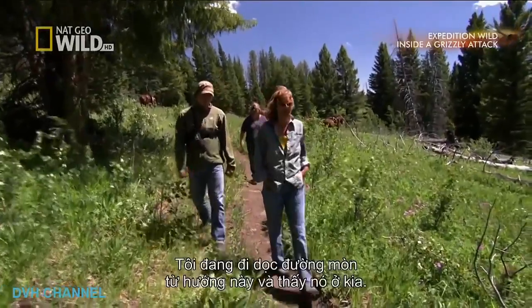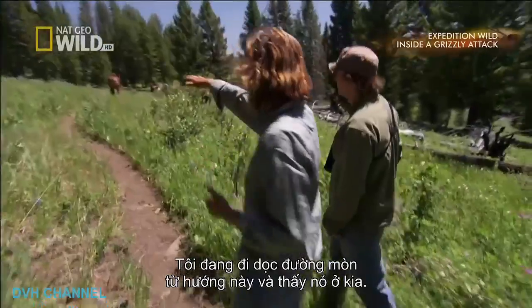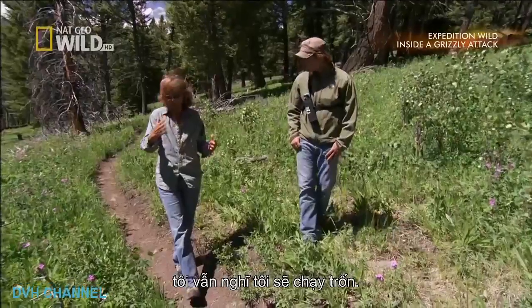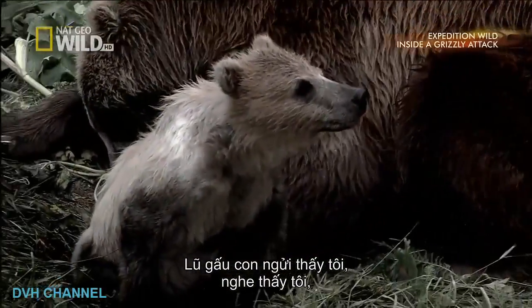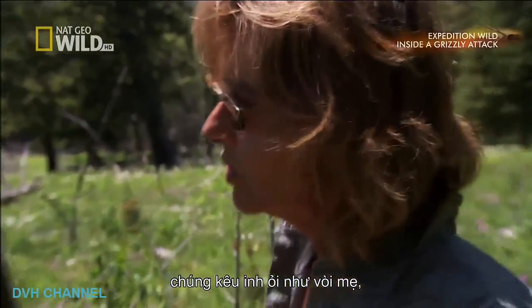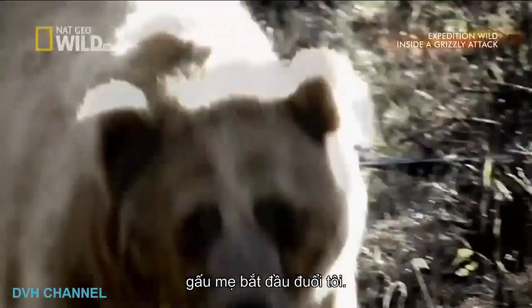I was coming up the trail from this direction here, and I see her just right out there. My adrenaline started going, my heart started pumping, but I was still at that point thinking I was going to get away. Her cubs either smelled me, heard me, but they let out this incredible shrieking, like, warning cry to her. And she just started coming right at me.